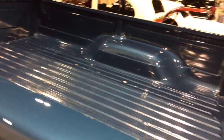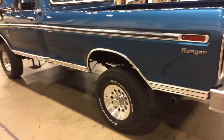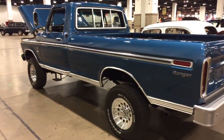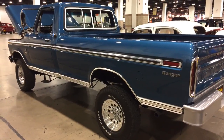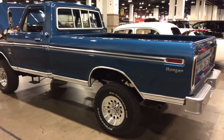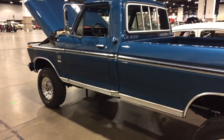But as we kind of take a look at this thing, what I like about this truck is it's not so flawless. It's not so perfectly done that you'd be afraid to take this truck out and enjoy it. And a lot of people, especially with these four-wheel drive trucks, still want to get out and do some occasional light off-roading. You're not going to want to beat it up to death. It's way too nice for that. But as opposed to a lot of the show trucks, this one can be driven. And people just love seeing 50s, 60s, 70s pickup trucks out on the road.